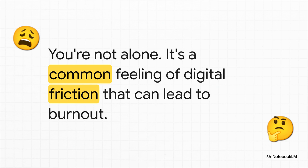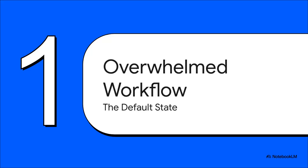It's this super common feeling, this kind of digital friction that honestly can lead to some serious burnout if we're not careful. And this gets us to what the author calls the overwhelmed workflow. It's kind of the default setting for so many of us in the modern world. But the good news is, it really doesn't have to be.